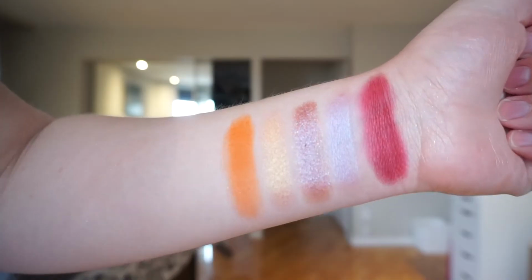Whew. And then last but not least, I have a matte shade, and this is the shade Mesa. This is actually a true pumpkin shade, a mid-toned pumpkin orange, whereas the other Habanero shade was a little bit dustier. That's stunning. I love true oranges. That's so beautiful, and it looks really good next to that Space Case shade.